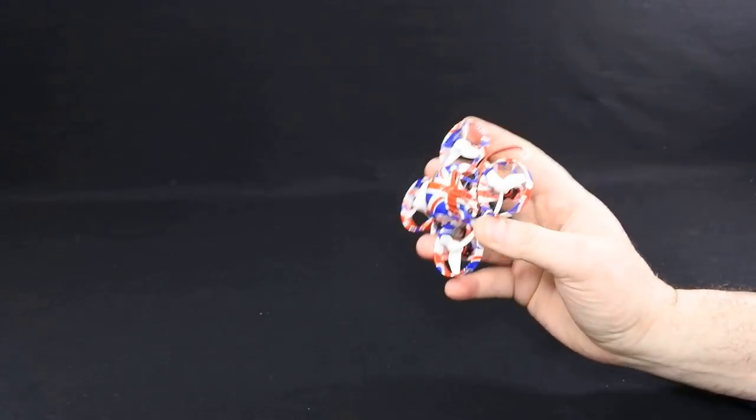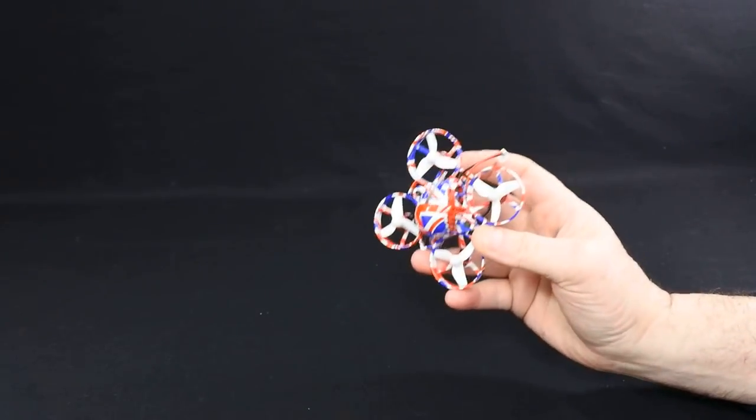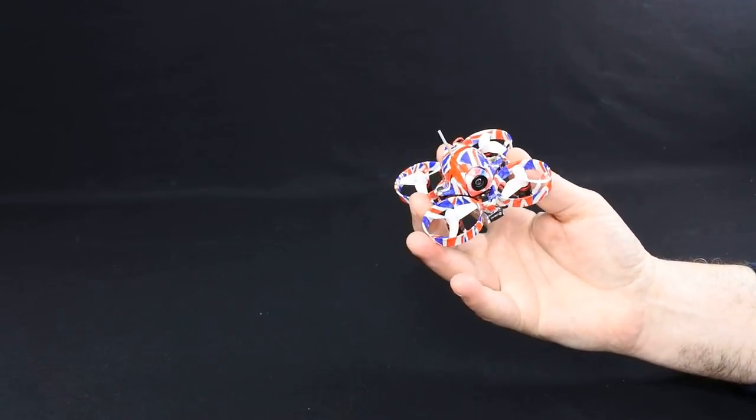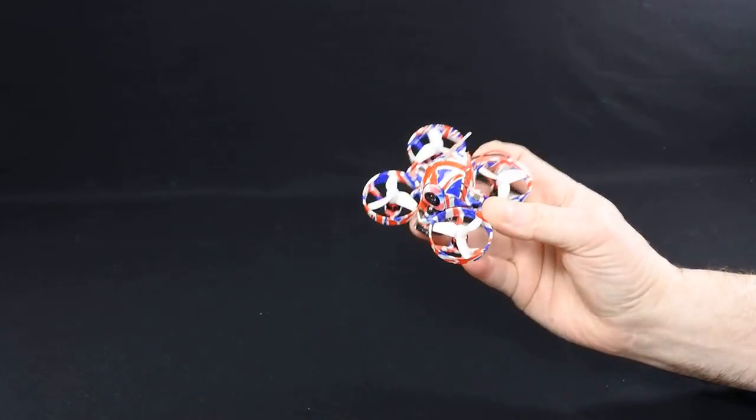The UK65. Now, this is definitely my favourite indoor drone. I haven't got the Mobula 7 yet. I've got one coming, and when I get that, I might change my mind on this. But this thing is amazing.